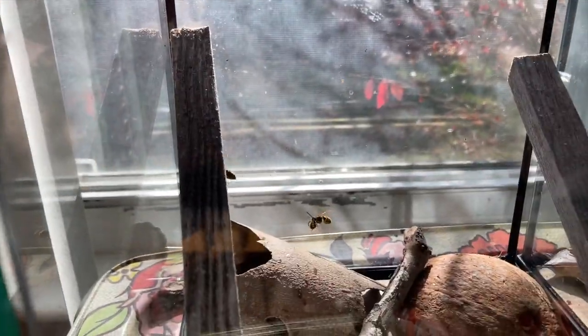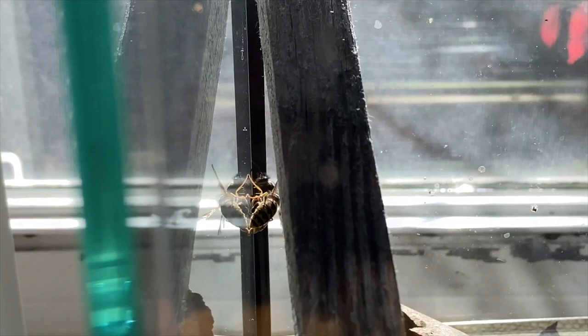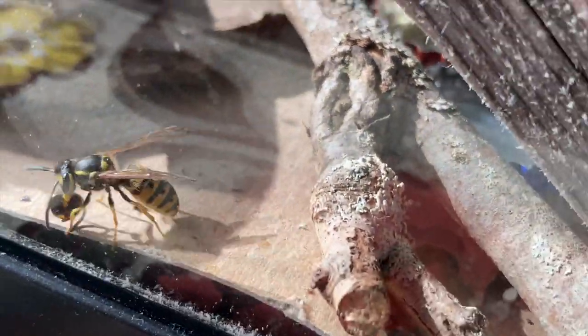November 10th, 2022. This yellow jacket is carrying around the head of another yellow jacket. Not sure if that's considered food or a trophy, or maybe they're just cleaning house. One of them had died or been killed by the others, it's unclear. But he decided that he was gonna walk around with the head, or she. Seems to be very excited.